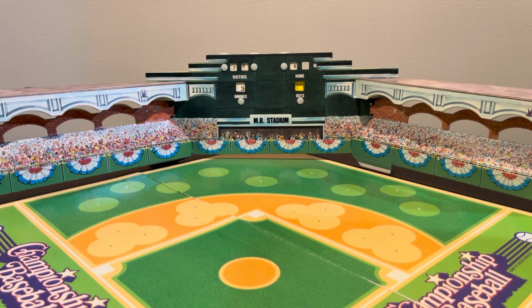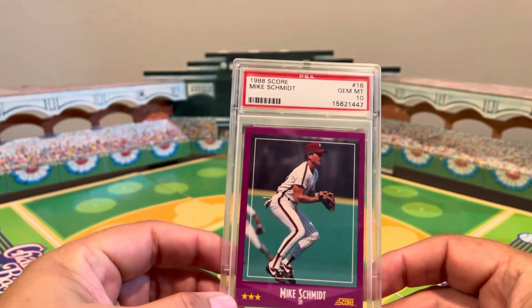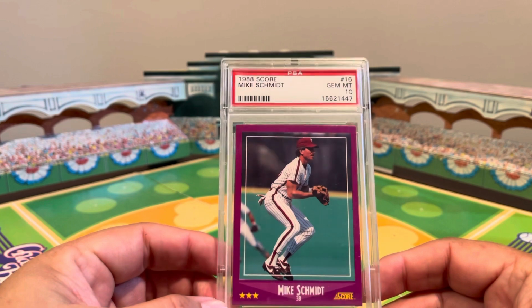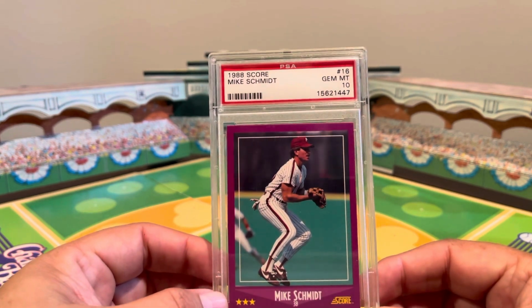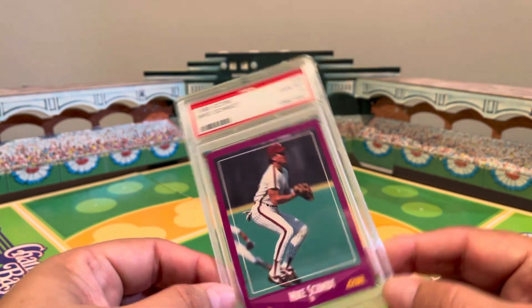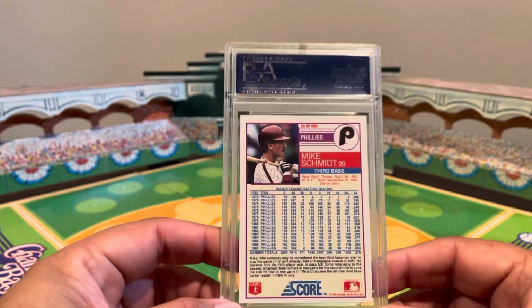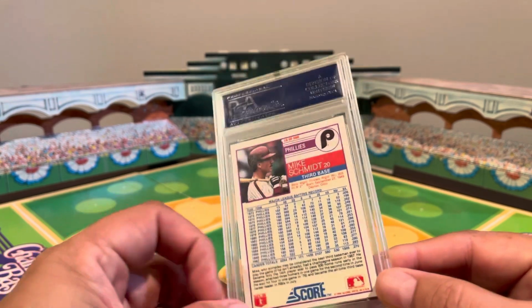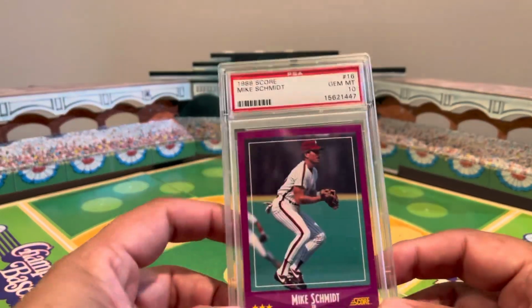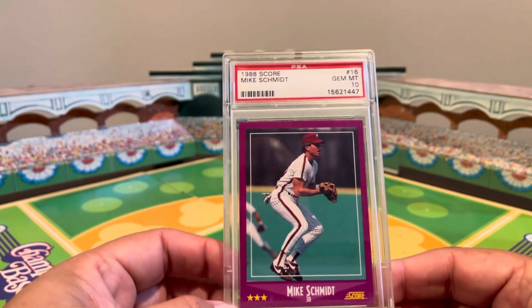Let's get to it. Today's random Mike Schmidt item of the day. I have here a simple PSA 10 graded 1988 Score Mike Schmidt card. Not particularly expensive if you get it on eBay when you can find it. It's towards the end of his career. It's certainly not his rookie, so there's no giant premium on the rookie card price. I think a PSA 10 rookie goes for 150,000 these days, if you can find that and want to spend the money.